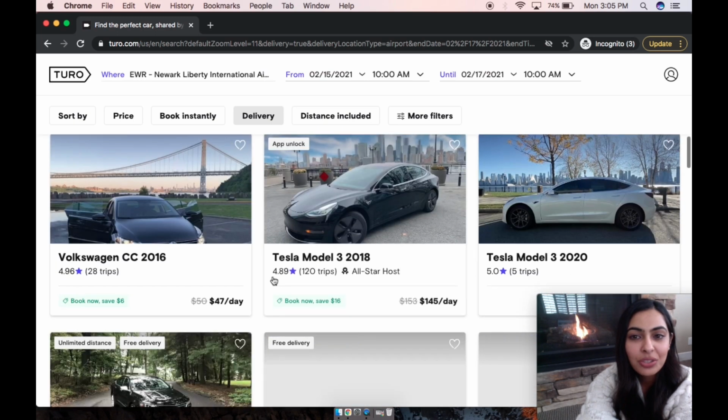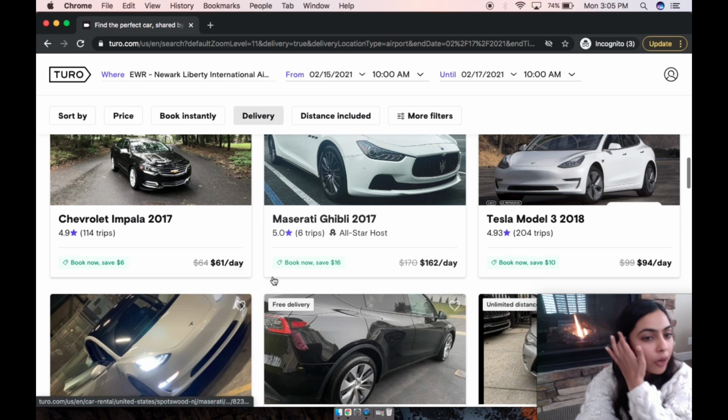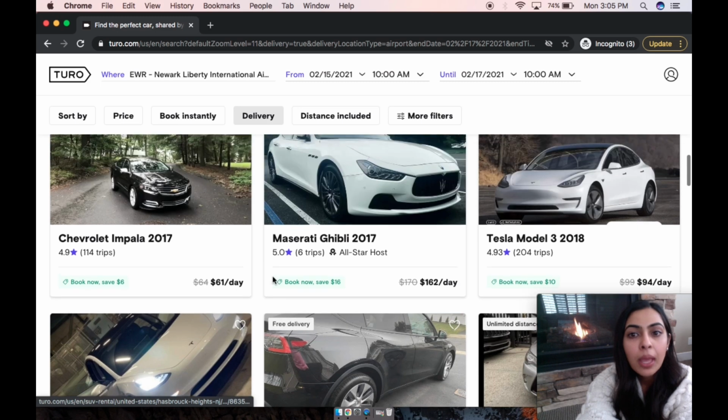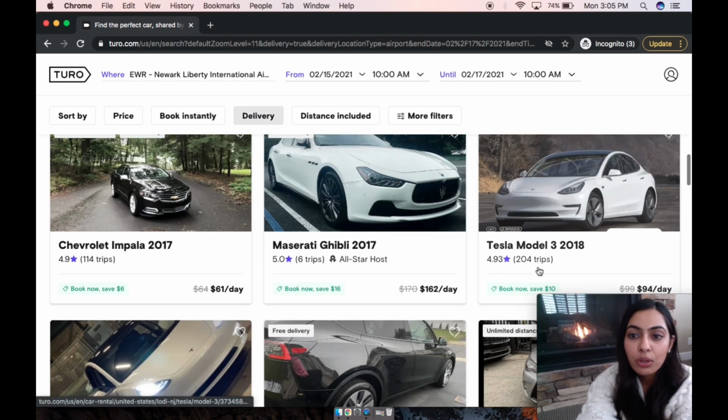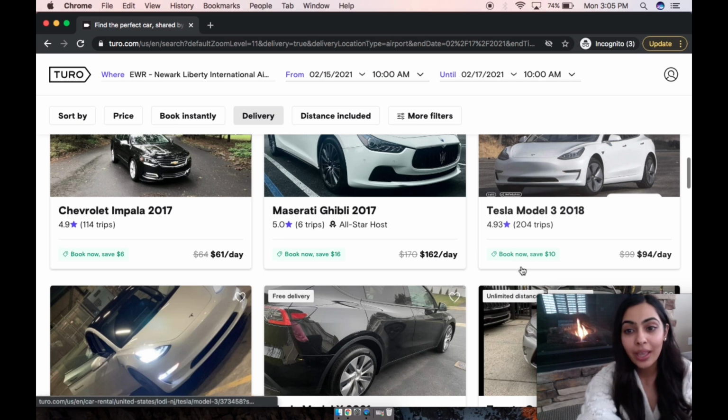That is just so insane. I mean, I see why there's a lot of Tesla Model 3s on the platform because they're so affordable. So many people ordered them. But the crazy thing is that if you look close enough, 204 trips on a 2018 Model 3. That is a lot of trips.